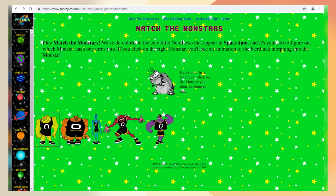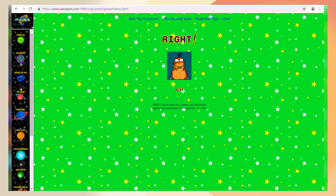Okay, so now that JAWS is turned off, let's try to do this with a keyboard, and we'll use the same controls that we've been doing in the last few demos. So I see a nerd log. Who do they turn into? I think it's the orange one, and not because I prepared this. So pressing return tells me that I'm right. Yay, success. Finally, I've had some fun.